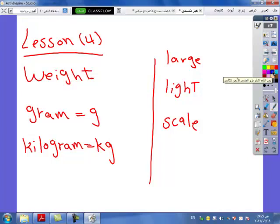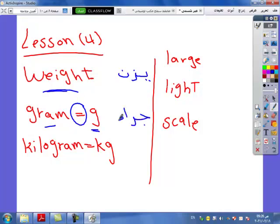Lesson five. New vocab. Weight. What's the meaning of weight? Yes. Weight. Gram equals G. Gram, what's the meaning of gram? Kilogram equals kg. What's the meaning of that? Kilogram.